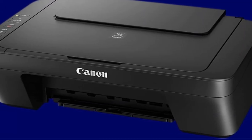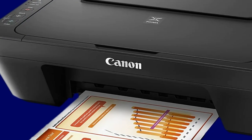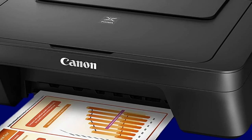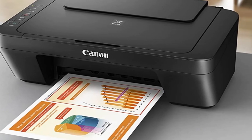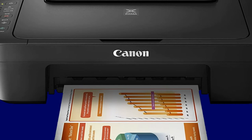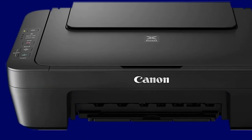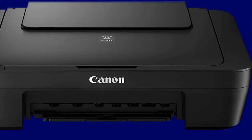The PIXMA MG2525 is the all-in-one printer that's just the right size and has all the right features. With black pigment ink, text comes out great on regular paper. Paper sizes: 4x6, 5x7, letter, legal. Affordable inkjet all-in-one printer. OS compatibility: Windows 10, Windows 8.1, Windows 8, Windows 7 SP1, Vista SP2, Windows XP SP3 32-bit, and Mac OS X v10.7.5 to 10.11.